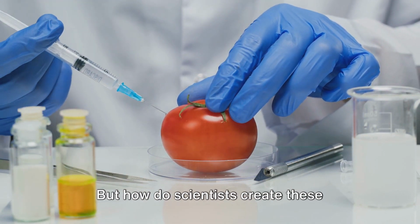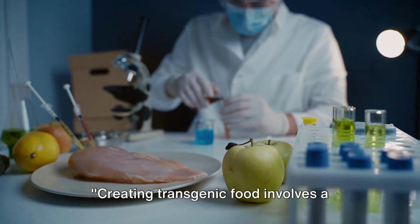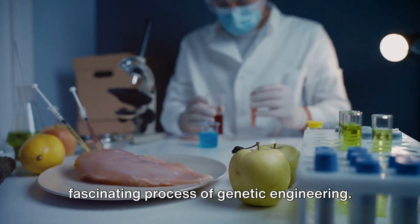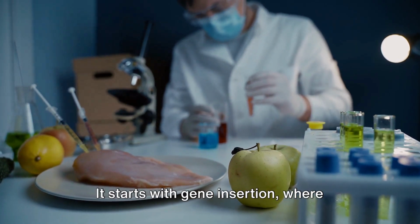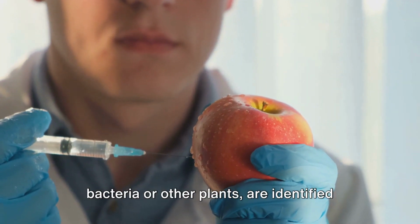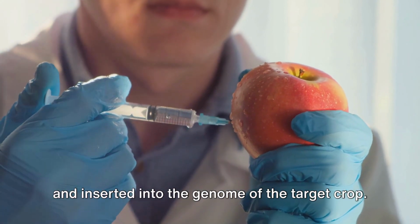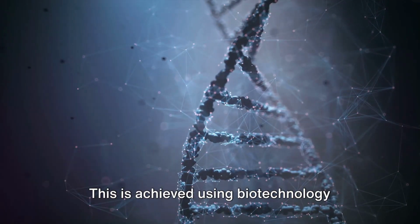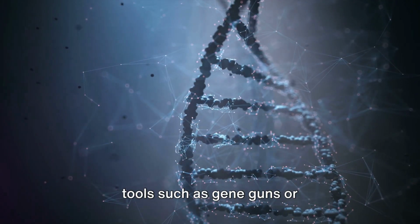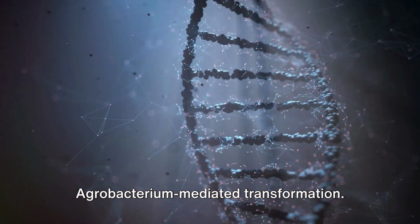But how do scientists create these genetically modified organisms? Creating transgenic food involves a fascinating process of genetic engineering. It starts with gene insertion, where desired genes from one organism like bacteria or other plants are identified and inserted into the genome of the target crop. This is achieved using biotechnology tools such as gene guns or agrobacterium-mediated transformation.